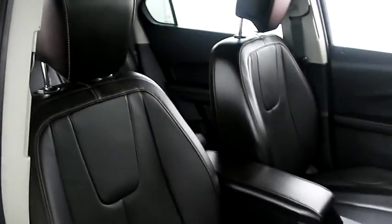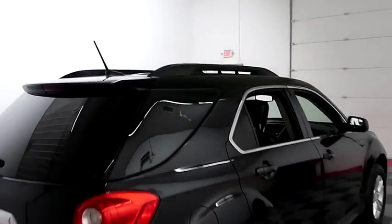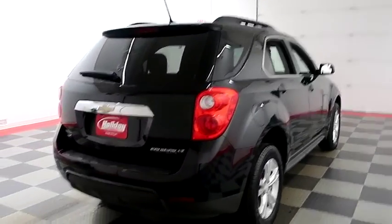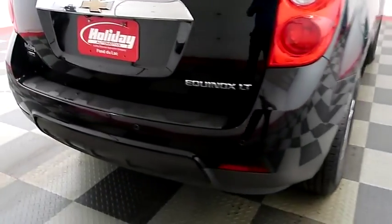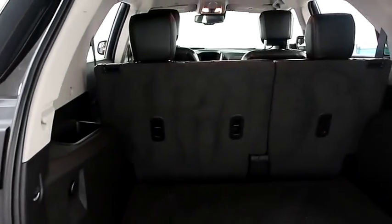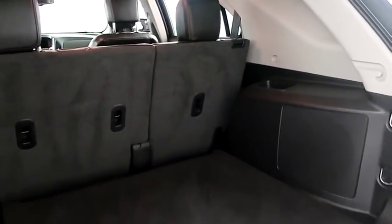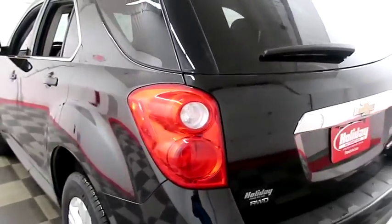Inside, leather interior. Seats are very clean all the way throughout. Up top you have a cargo rack. One more look down the passenger side, then swinging around to the back end. Rear backup sensors and a camera, and this Equinox is all-wheel drive. Taking a look in the hatch, there's a 60-40 split on the back seats, so you can fold those down.